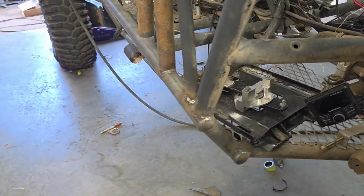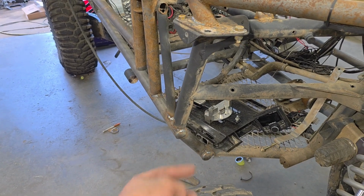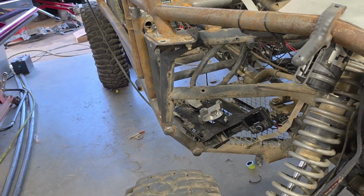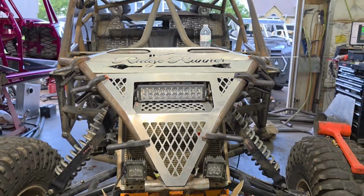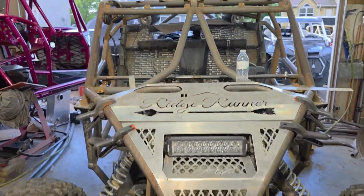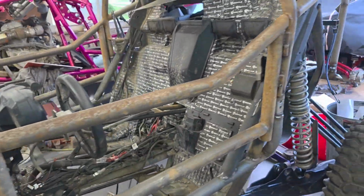Decided to boat the sides. We gained 6 inches of width per side, so it's 6 inches narrower now. Got the paneling going on in the front. Think it should look pretty good.